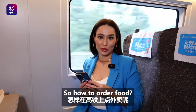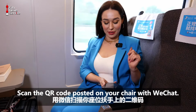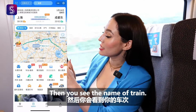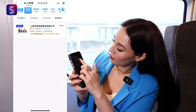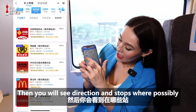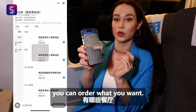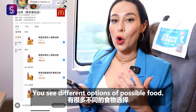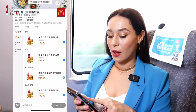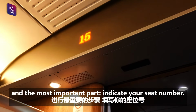So, how to order food? Scan the QR code posted on your chair with WeChat. Then you see the name of the train. Click in the middle to order food, then you will see the direction and stops where possibly you can order what you want. You see different options of possible food, then click what you want, put it in order, and the most important part, indicate your seat number.